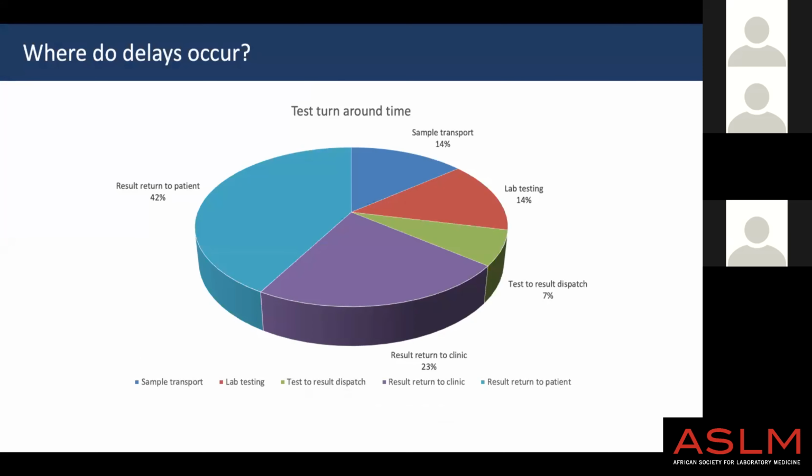But when you break down where most delays are occurring and what's driving them, there are a number of key drivers. Two of the biggest ones involve result return. Well over 50% of the delays relate to just getting the result out of the lab and back to the clinic, and getting the result in front of the patient, in front of the clinician. There are delays in sample transportation, delays related to batching before samples are shipped, and there are delays in labs, just like I said earlier about batching samples before they're tested, and so on. So there are opportunities, I think, to address all of these.